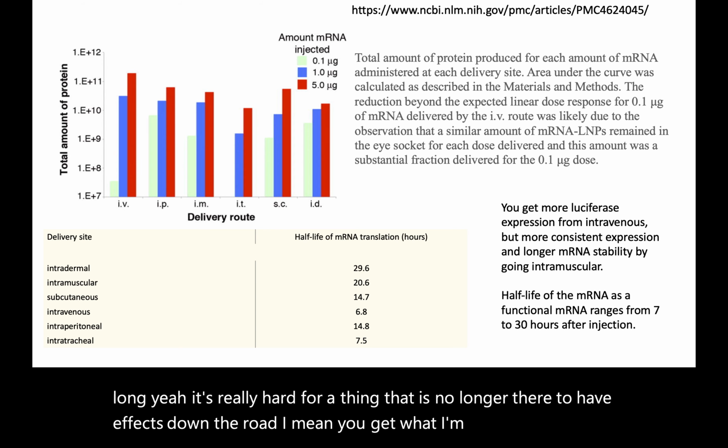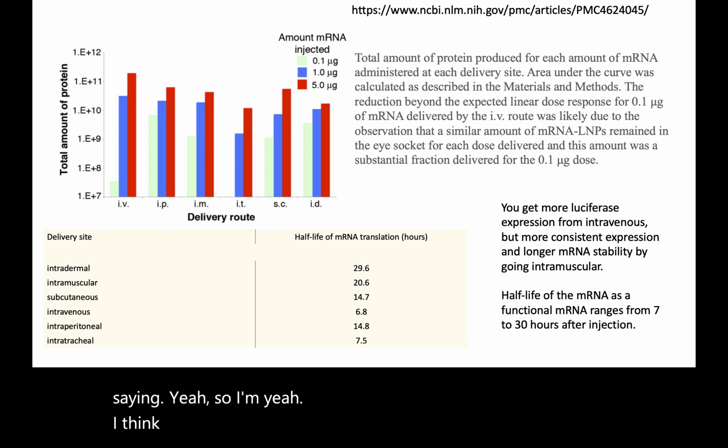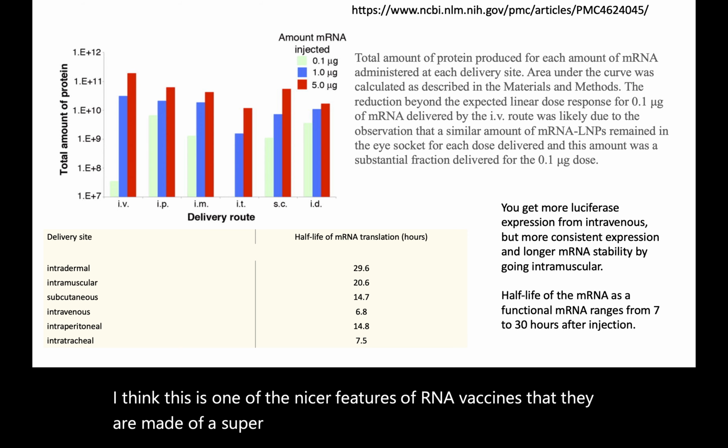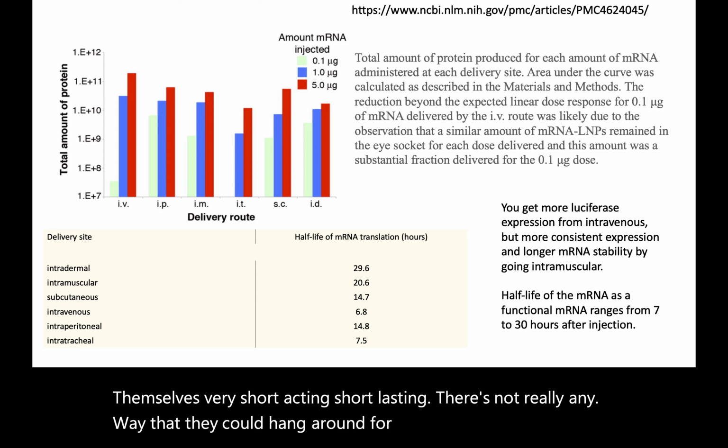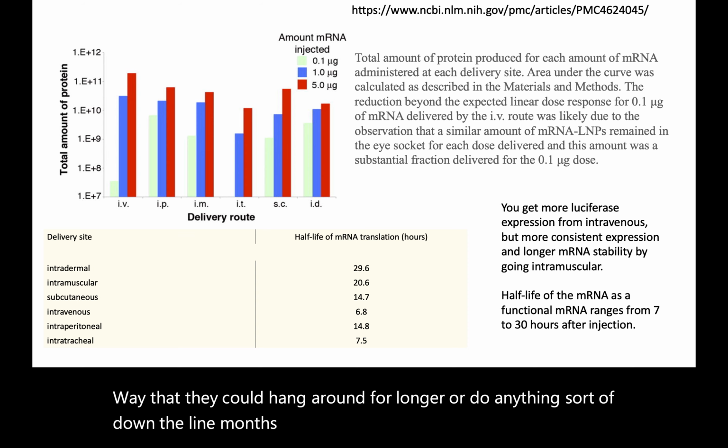So I think this is one of the nicer features of RNA vaccines, that they are made of a super destructible substance, and so they are also themselves very short acting, short lasting. There's not really any way that they could hang around for longer or do anything down the line, months or years later.